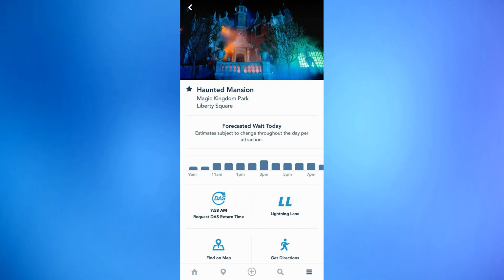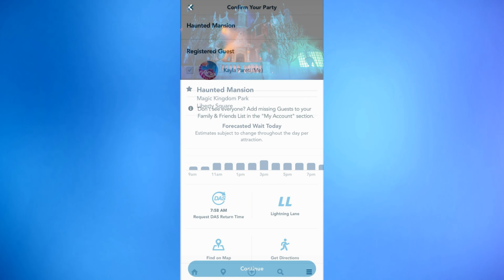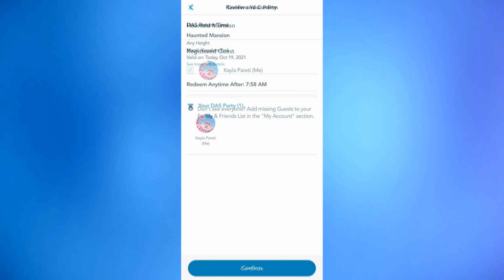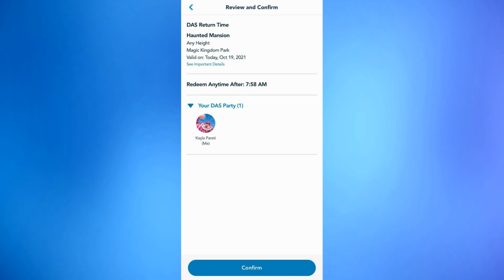It's useful. I know people that use DAS like to combine the use of Fastpass and DAS, in this case now combining Lightning Lane and DAS usage. After requesting a time, you're able to select the guests in your party. You could then review and confirm your selection. We were able to book a 7:58 a.m. return time for the Haunted Mansion, is what you're looking at now. But again, you do it in the app.